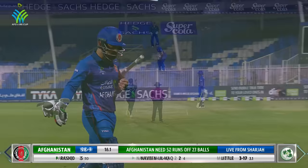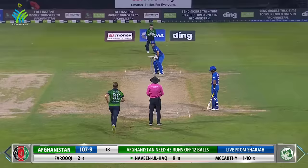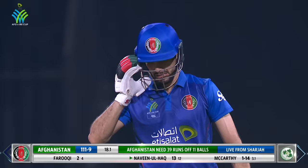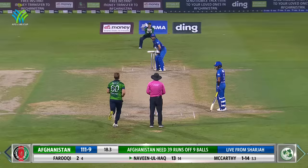That's cracked. That's gone miles. That's a good shot. That's almost gone out of the ground. What a fine blow that is. Everything that's gone over the top has gone for four. Under 40 now. That's in the slot a little bit, spit out, there it is, they've done it.